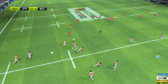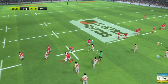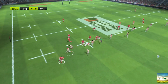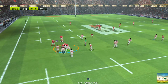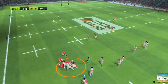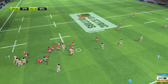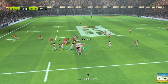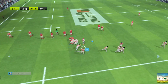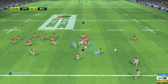He's gathered that ball really well. They really should be getting the ball out to the wingers. There's big gaps on the outside. Oh, sit down. Ball still in the hands of Wales. They set up a ruck. Japan put an end to the attack with that turnover. The referee says that's a ruck.